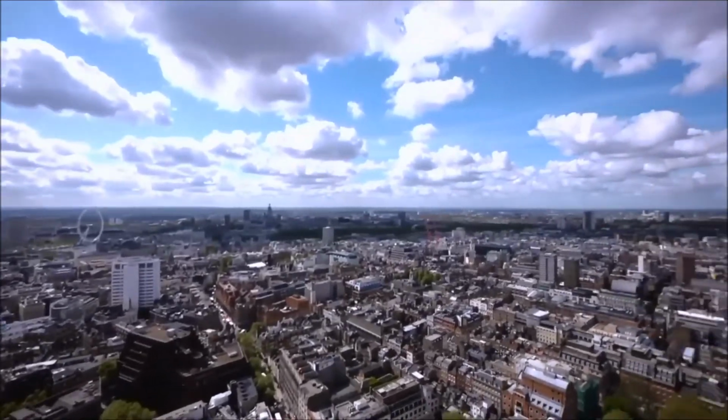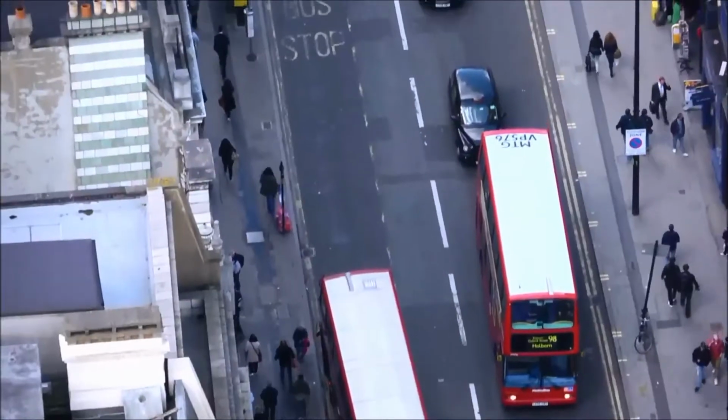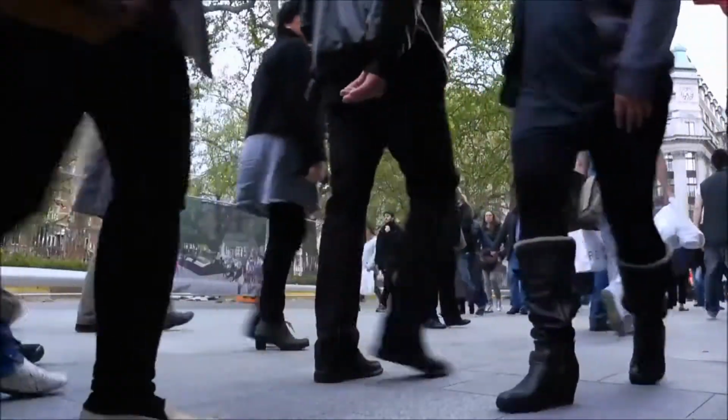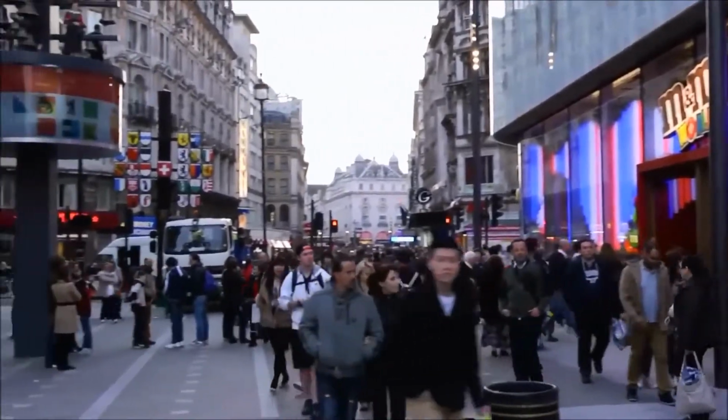Fancy some shopping in London? As you can imagine, London has everything one might desire, from huge megastores on high streets such as Oxford Street or Regent Street to small quirky boutiques in Soho. Two major shopping malls are in Shepherd's Bush and Stratford, and let's not forget the famous London markets.